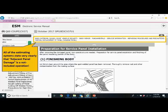Ladies and gentlemen, what is this saying right here? It's talking about adjacent panel damage. Whenever you remove a damaged welded panel, you have to hammer and dolly and repair the adjacent panels in order to weld the new panel in.